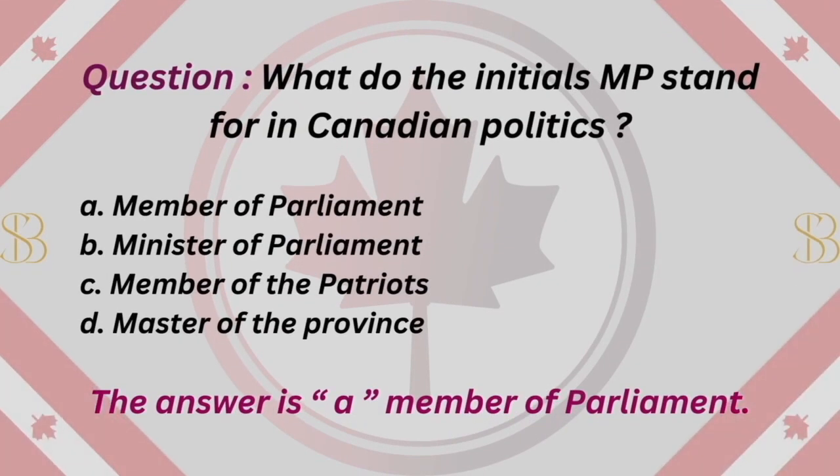Question: What do the initials MP stand for in Canadian politics? A. Member of Parliament. B. Minister of Parliament. C. Member of the Patriots. D. Master of the Province. The answer is A. Member of Parliament.